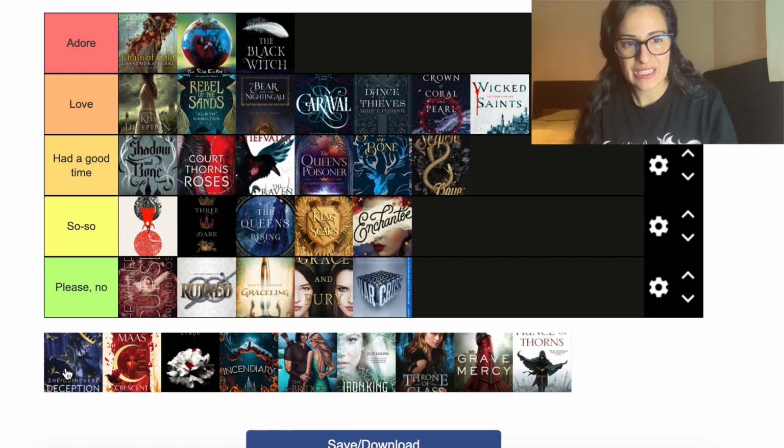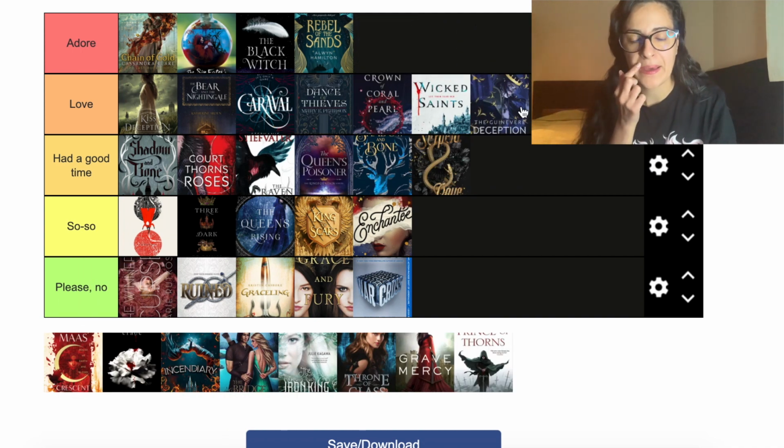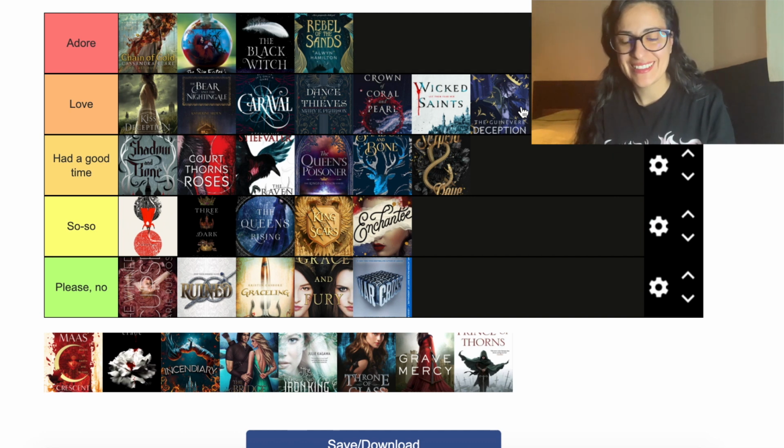The Guinevere Deception, this would go in the love tier, but I'll just move one of those books up because from what I'm seeing, I only have 3 books in the adore tier, so let's see. Rebel of the Sands, it deserves to be up here. Okay, so the Guinevere Deception comes here. It's an Arthurian, legend-inspired book, but it centers around Guinevere, and I really enjoyed it. It's really good.